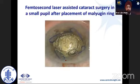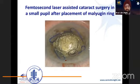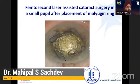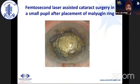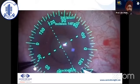Now, this is a picture of the Malyugin ring that you can use for femtolaser assisted cataract surgery in a small pupil. It is sometimes said that you obviously can't do a femtolaser until you have an adequate pupil. So if pharmacological dilatation is not possible, you can do a mechanical dilatation of the pupil.